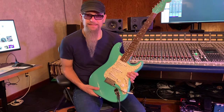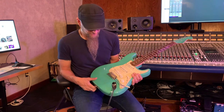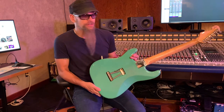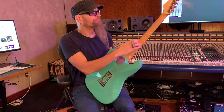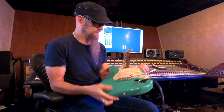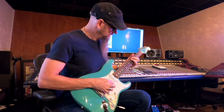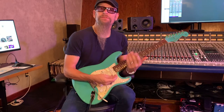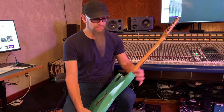I kept playing it, and it just kind of resonated pretty well. So this is probably a 2-piece body. It's Alder, and the maple neck is a bird's eye, and that's nice. It's a very hard version of maple. So just something about this guitar I really liked, and I had the neck V'd out.